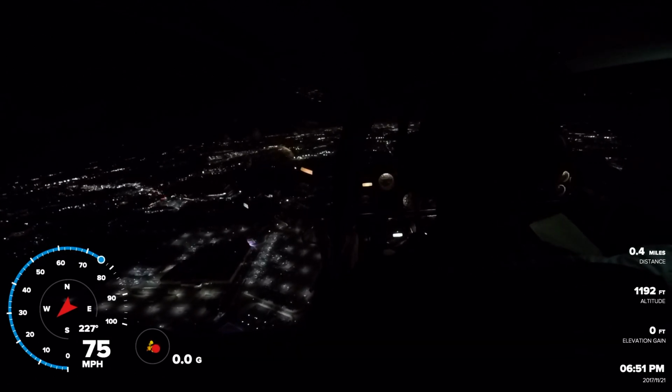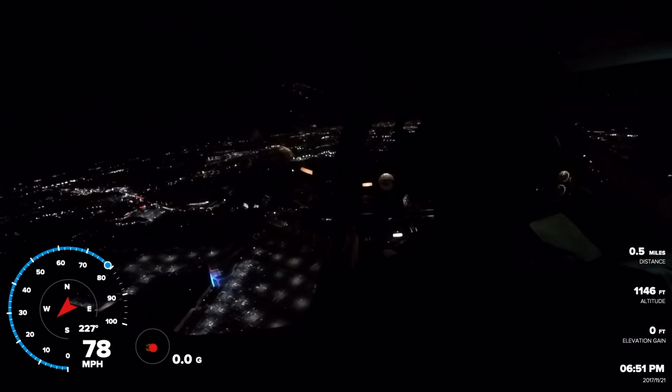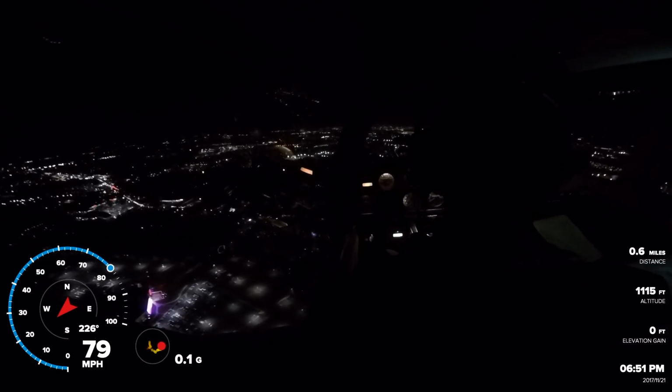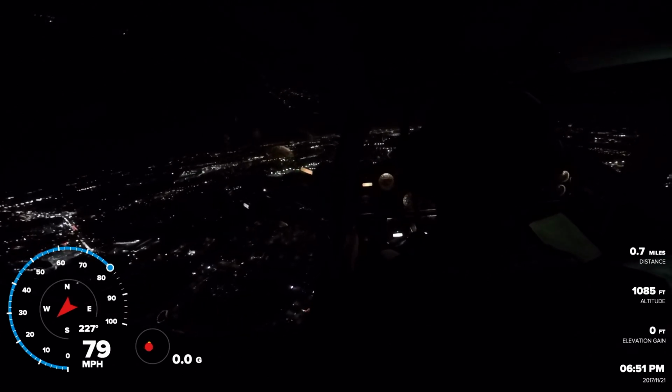With these needles, we follow the needles. So if it goes down, you go down. You want to keep it like a cross, right in a circle. With the PAPI outside, it's red, red, white, white. 3-degree glide path, they are matching. They're both the same.